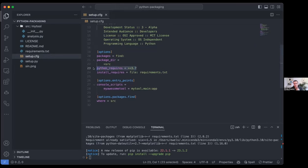The minimum required version of Python, which might be important for you. Where you put your source code. In this case, I say, look for any packages you can find, any Python modules you can find, and look in the directory called source. So if you call that something different, you put that here. And that's looking for basically __init__ files like that. And then saying, we require a bunch of other Python packages here. And here I'm saying, look at this file called requirements.txt. And again, if you didn't want to have that file for whatever reason, you can also just list them in this file here as well.